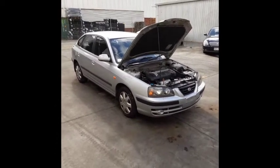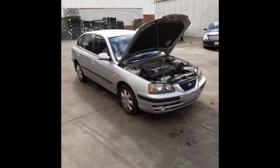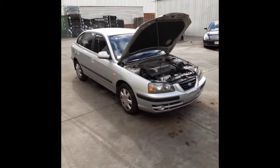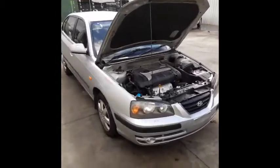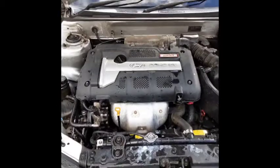Our phone number is 0738481382, and today we have a 2005 Hyundai Elantra GL hatch, stock reference number 4493. This shape runs from the 2nd month 2002 through to the 7th month 2006. It has a G4GC 2-litre 4-cylinder petrol engine backed by an automatic front-wheel drive transmission.